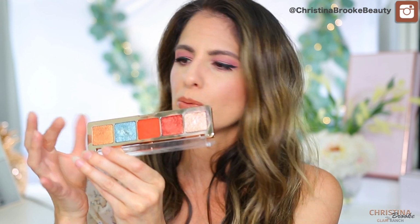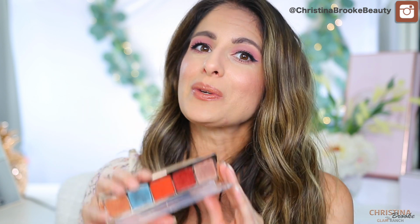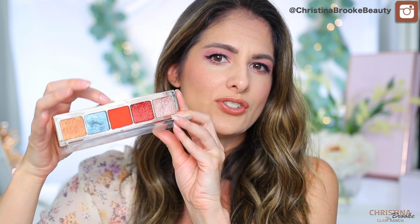Now, the palette itself is gorgeous. The colors in here are great. There's one here that I think is a little bit dull, but the rest of them are really, really nice. Now, the reason I'm ranking this at the end is because I never jump into this palette. Ever. It's a beautiful palette, and honestly I should just pop it out of here and put it inside a singles Z palette so I actually use it more often, because these colors together, even though they're kind of cool, I never see myself doing an orange and blue eye.